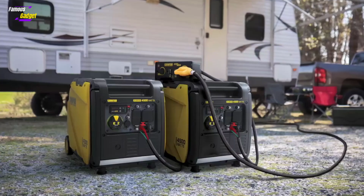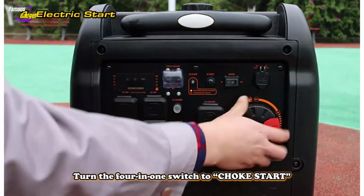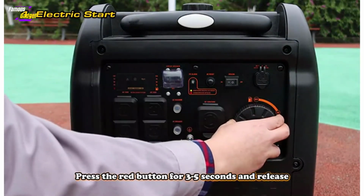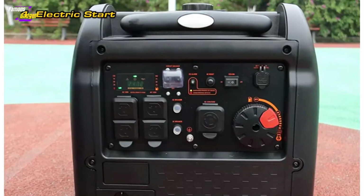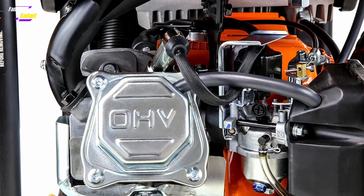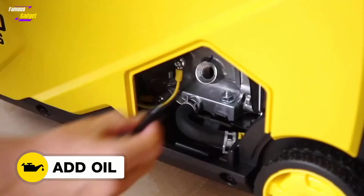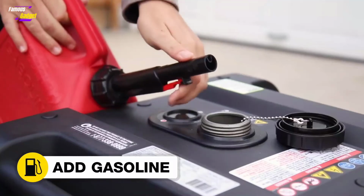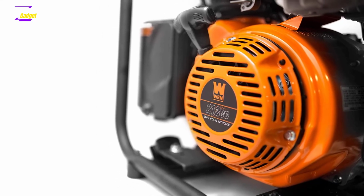Advantages of WEN GN400i. Lightweight. Compared to the conventional open frame gensets, WEN GN400i weighs significantly less and is easier to transport. Depending on which specific generator you compare it to, we're talking about a 30% difference in weight in favor of WEN GN400i. The unit weighs 70.5 pounds, which is also less than some less powerful inverter generators weigh. That's clearly a big selling point of this generator.